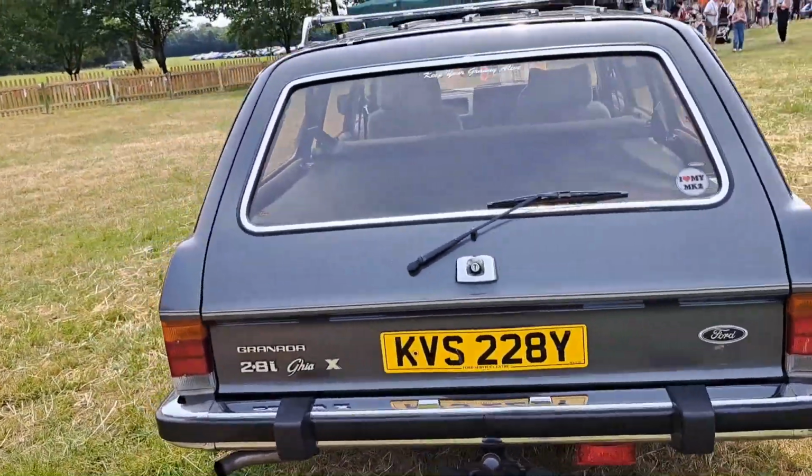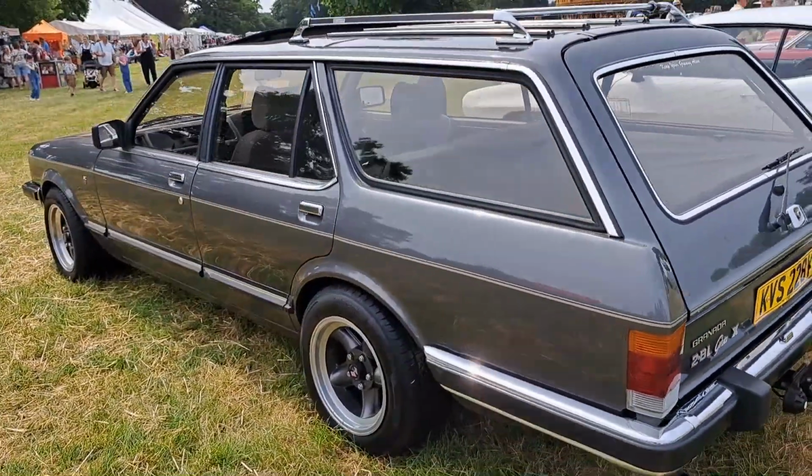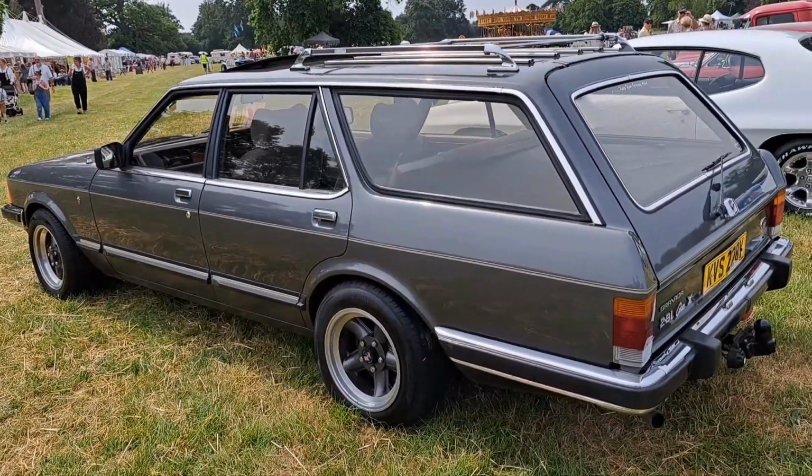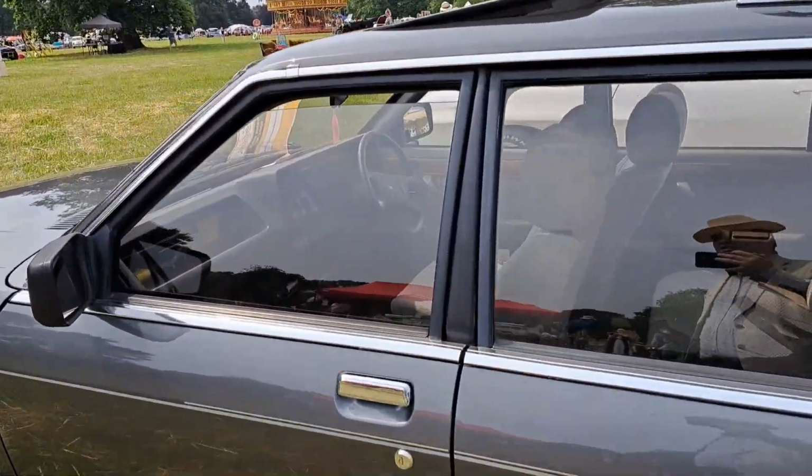And they are just amazing cars to drive. The manual gearboxes can be a bit tricky for those who aren't used to them. But this is just fantastic. There's a little crack here, so we take a look at the interior.